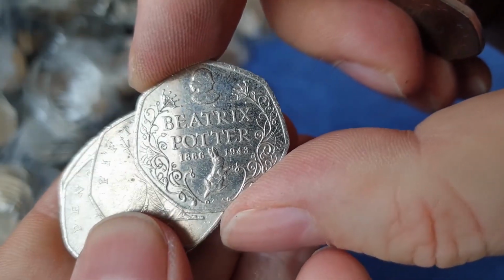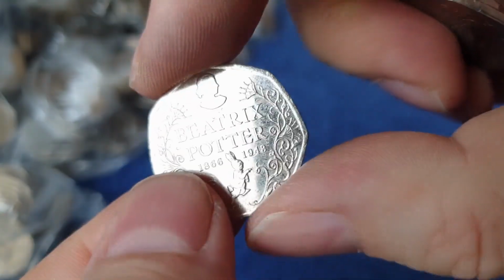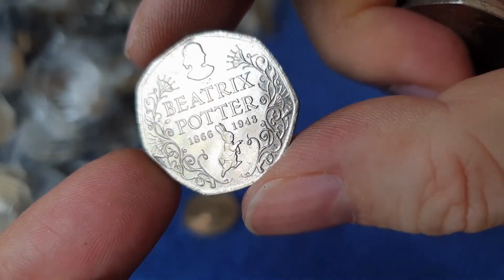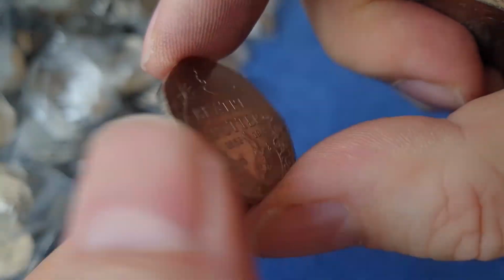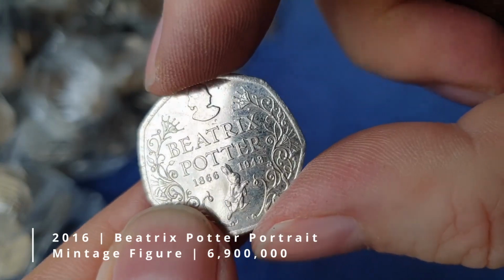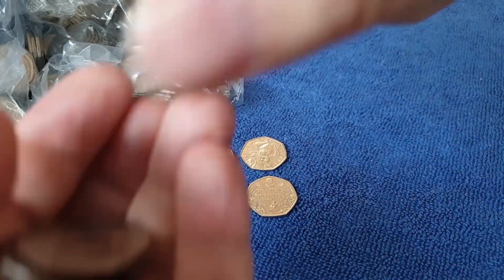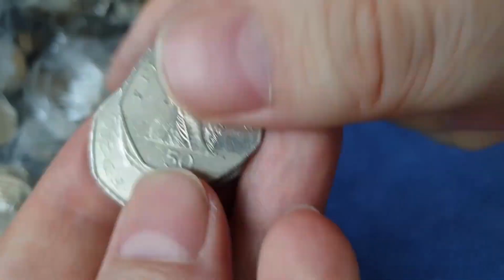Well, there was a bit of a gap there, but this one's a nice Beatrix Potter find. This is the anniversary or the portrait coin in 2016. Not a massive find, but we don't find a great deal of them these days, but that one's definitely over face value, just about.